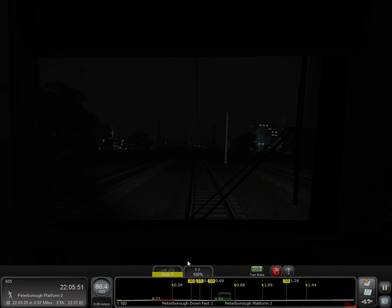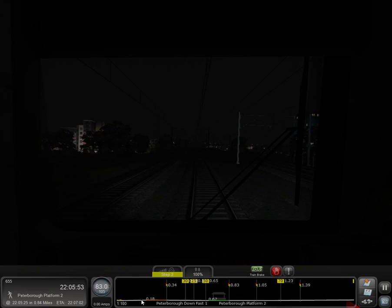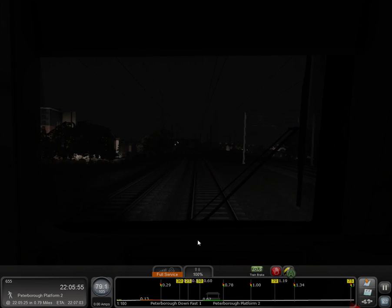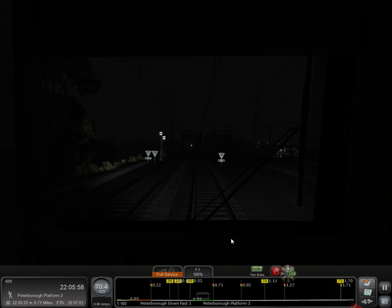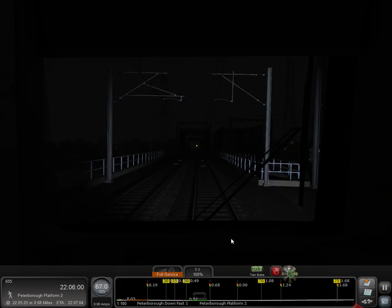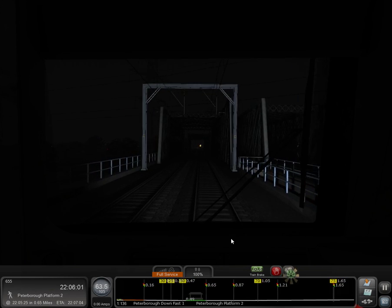This yellow text on the brake intensity is a very stupid idea because I cannot read it for the life of me. I think it's a horrible, horrible decision in colors.